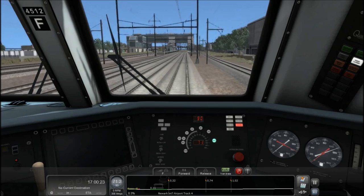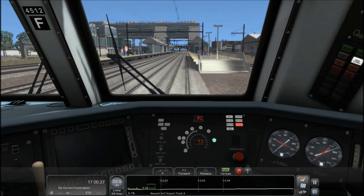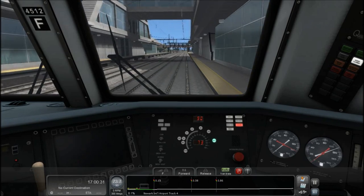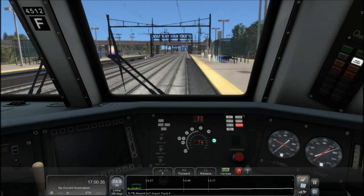The airport station's been completely redesigned as well. It looks really nice. They got the staircases at the end of the platforms. They've got the monorail rendered on the left-hand side, actually. It looks really nice.